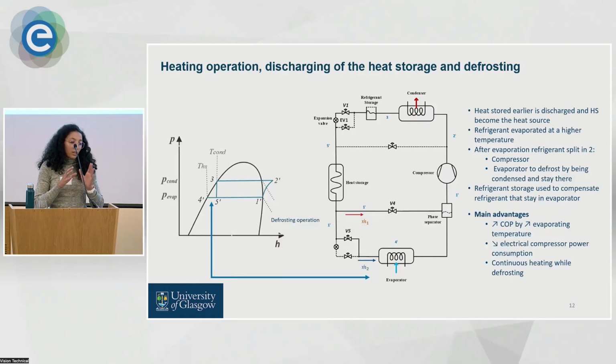The difference is basically that the refrigerant, after being evaporated in the heat storage, will split, not necessarily in half, but one part will go through the evaporator that's been frosted to be defrosted, and you'll still provide heat inside with the rest of the mass flow rate. And the evaporator will be defrosting at the same time, so you keep continuous heating inside. You defrost the evaporator, and you uplift the source temperature. So you have 3 perks of that: you have continuous heating during defrosting, you use less power, and you can uplift the temperature.